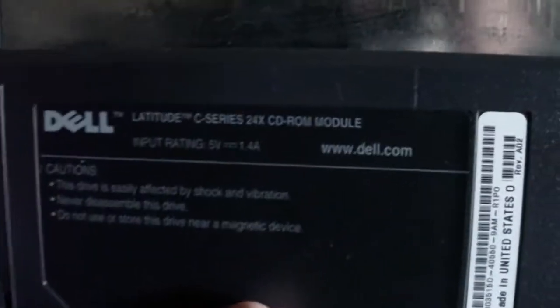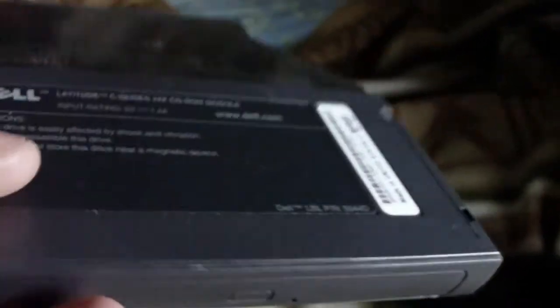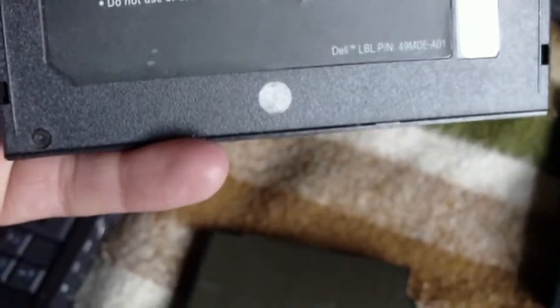Sure I have... oh yes, it's probably in that one. Thought I had one more somewhere. 24-speed CD-ROM module. Now I think this is what mine originally came with. And that one that I got there, the CD rewriter came... no, I tell a lie, I think my CPx came with the CD writer.